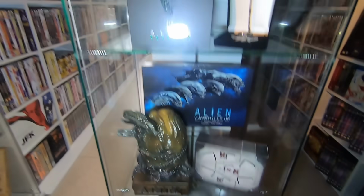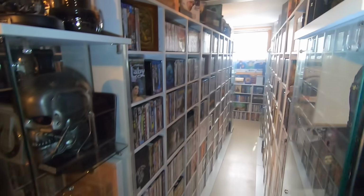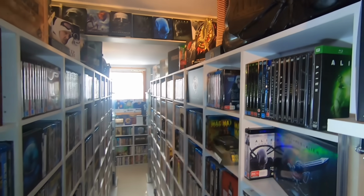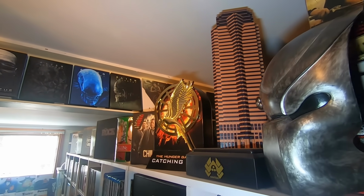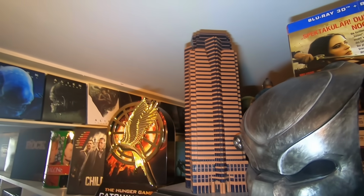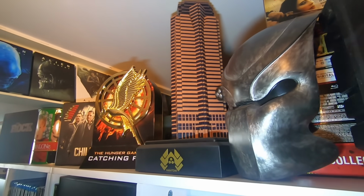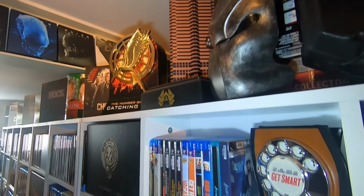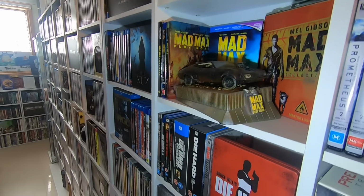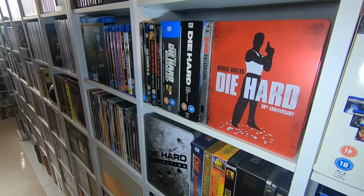So along aisle 2 we've got the awesome Die Hard Nakatomi Plaza, released in the building. Could never have imagined a collector's edition like that coming out for Die Hard, but I'm glad it did. It looks absolutely amazing, and it is one of the best movies ever made. There it is in 4K.